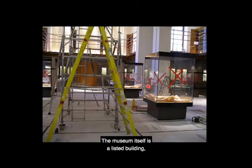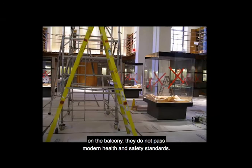The museum itself is a listed building, so we cannot touch any of the fabric of the original building. Here you can see we've got Victorian barriers up on the balcony. They do not pass modern health and safety standards, so no members of the public are allowed on the upper balconies, and very few members of staff are as well. But these fixtures and fittings are protected because we are a listed building, as are the doors.